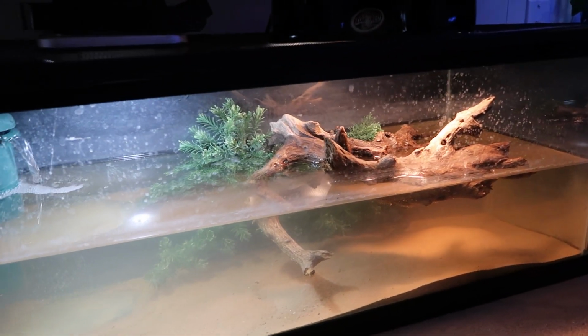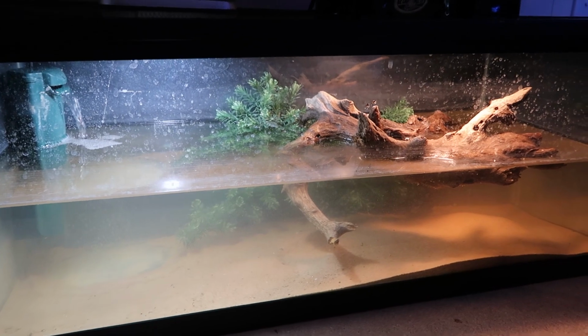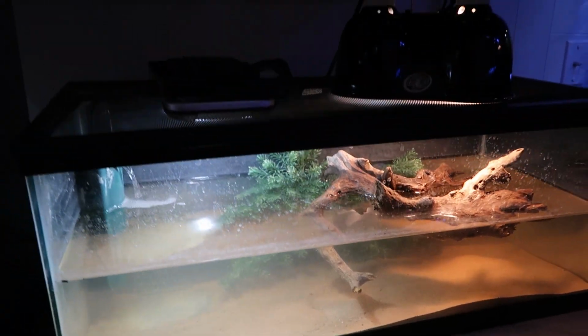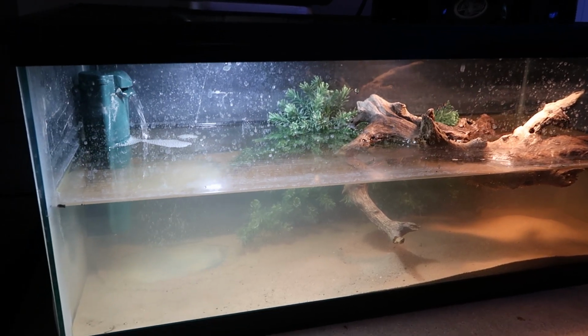So this is his cage. I put the little things in the back so that it'll stay on there. So hopefully this is good enough. I hope it's not too deep. I kind of was feeling like it might be too deep. My red ear slider was in here. His name's Timmy, and so I put him in the living room.